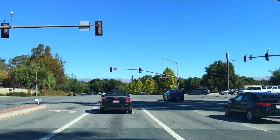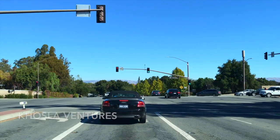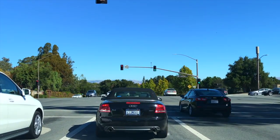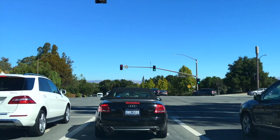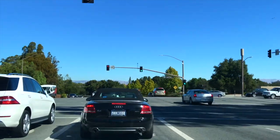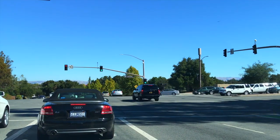Off to the left there was Costla Ventures, which is another well-known venture capital firm out here. We're taking a left here on Santa Cruz Ave. If you took a right here, that would head on over to the Stanford campus.